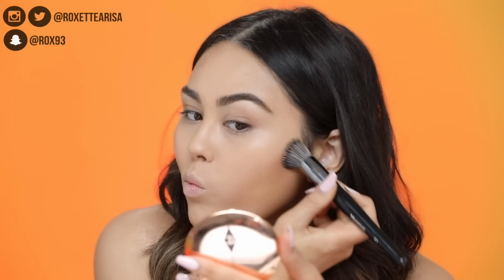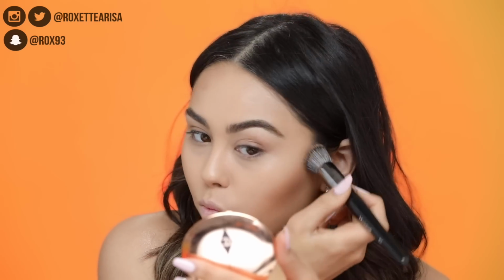I'm just gonna take this and kind of buff this onto the cheekbones, and this is gonna give us a bit of a contour, but also it's just gonna warm up the skin in a way that doesn't look powdery. I always go in with a brush first and then go in with my blender and blend out the edges to get a really smooth bronze.